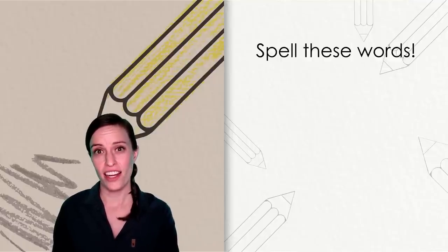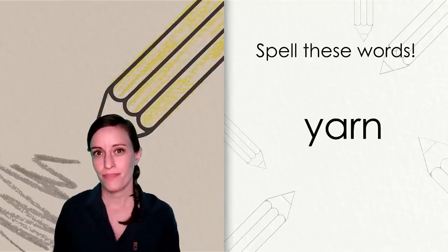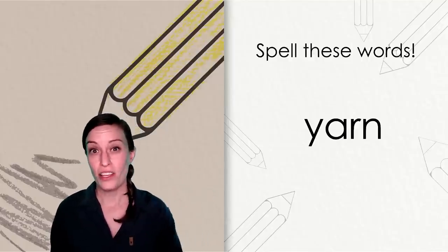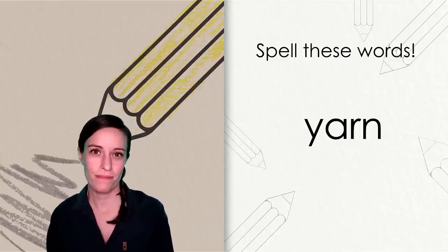What color yarn did he use to make a sweater? Yarn. There is the word yarn. Y-arn. You can see that R-controlled vowel in the middle. Y-A-R-N. Let's get ready for our next word.